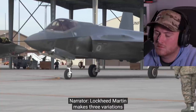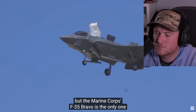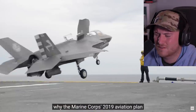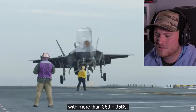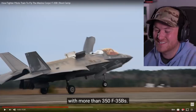Lockheed Martin makes three variations of the F-35 Lightning II, but the Marine Corps' F-35 Bravo is the only one with STOVL capabilities. This feature is a big reason why the Marine Corps' 2019 aviation plan called for replacing its current fleet of aircraft with more than 350 F-35Bs. Oh, 350 of these absolute devils.